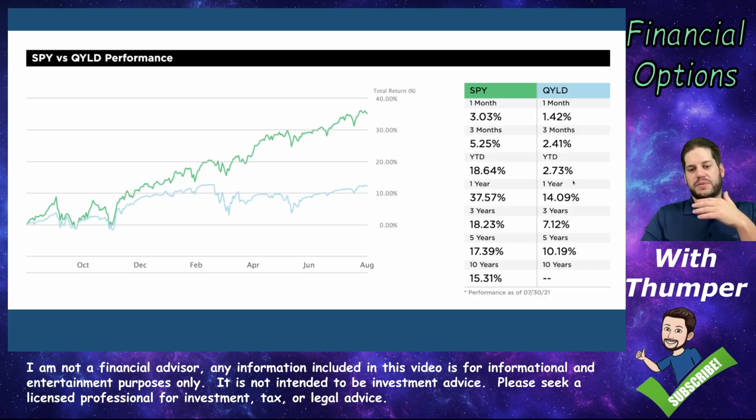Because they're using this covered call strategy, they lag behind SPY because they're capping the max gains that they can get just by definition of selling covered calls. And here's a little chart that we found on an ETF comparison site. And you can see it drastically is behind QYLD. And it's because what you're doing is you're trading growth potential for cash flow when you're buying QYLD.